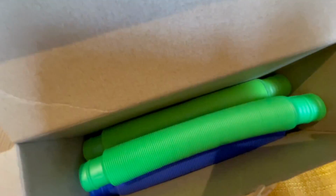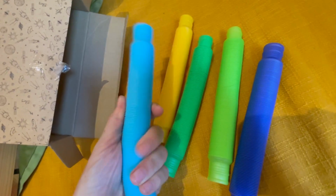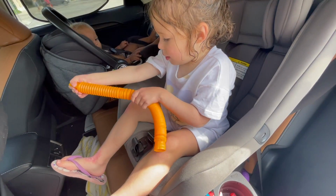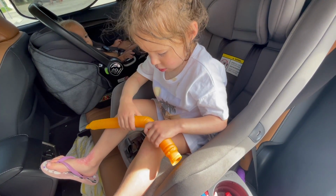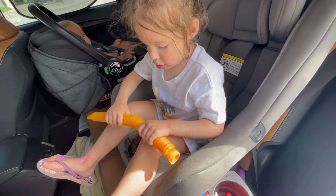The first up is going to be these little tubey things. I don't know what else to call them, but these are awesome and I suggest having them for year-round fun. It's super fun to just open and close them. That's a very calming experience for toddlers, but you can do literally anything with them.